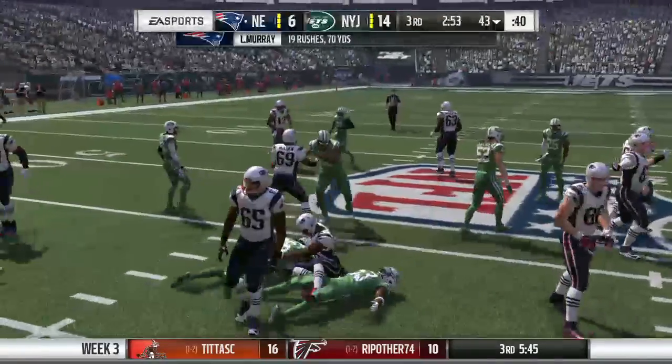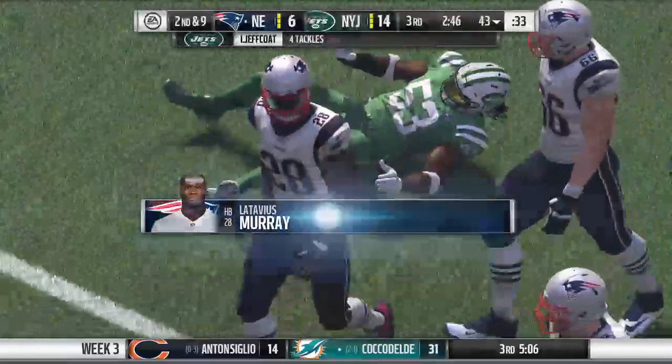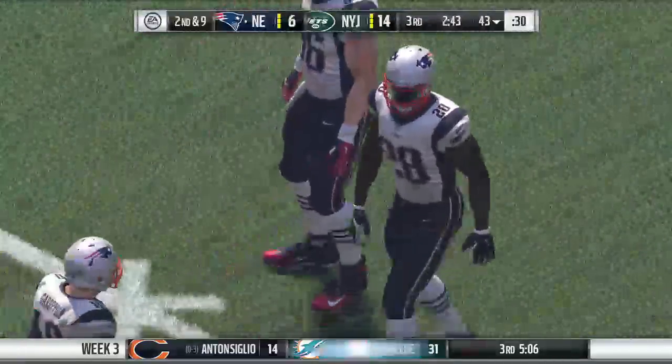And not much there at all. Maybe a yard up to the 43. Couple of Jets there in on the stop. And the way that he ran last week has not been duplicated here. What gives, Charles? I don't know.